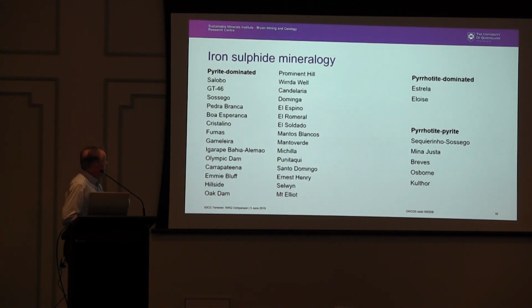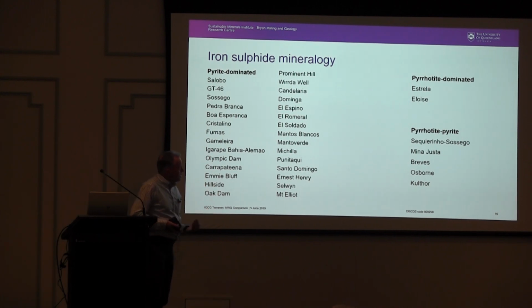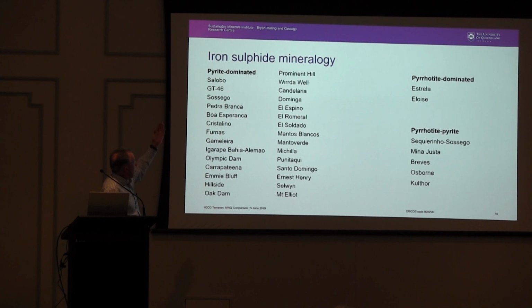And finally, in terms of mineralogy, iron sulphide mineralogy, if you go back and look through these deposits, you find pyrite dominated, pyrrhotite dominated, the two of them, and pyrrhotite pyrite, there's 1, 2, 3, 4, 5 there.